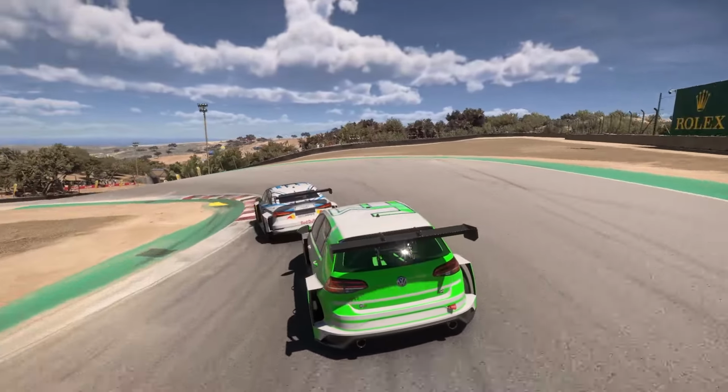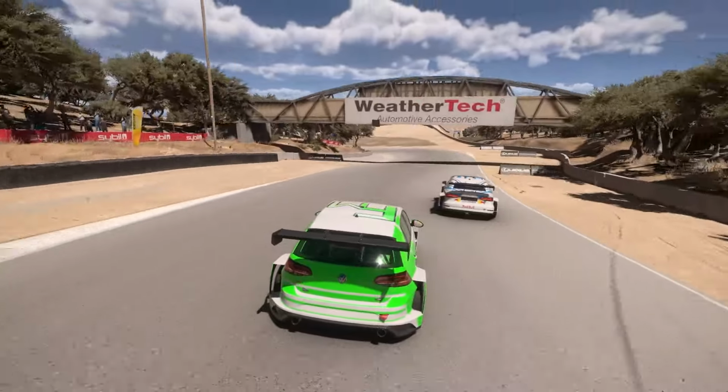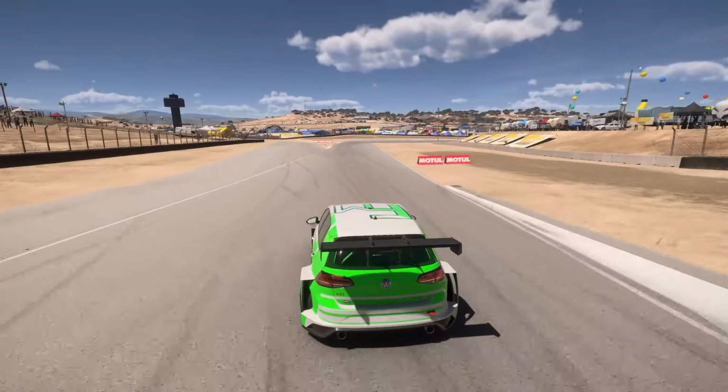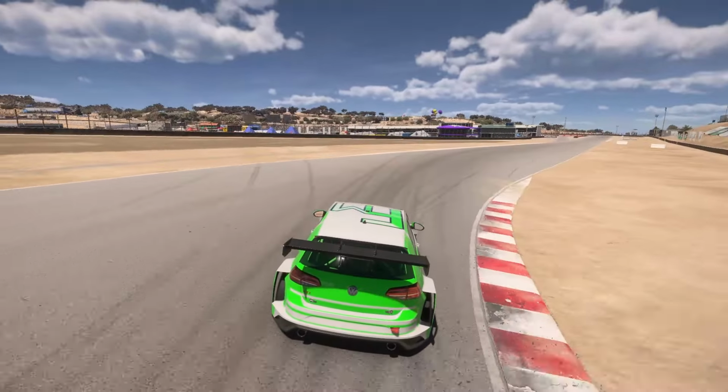Braking at the top of the hill, down to second gear, turning in, accelerating out the other side, hoping that they will make a mistake and get a penalty for that. It doesn't look like that's going to be the case, but I do get the inside line and take that position from them. We have got it, guys. We're in position 1. Managed to make that move work.